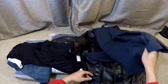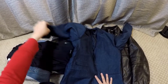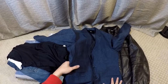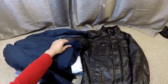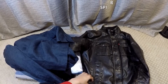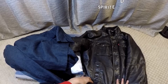For the colder environments, I'll also have a blazer, which I'll wear on top of the t-shirts and wife beater. And it's just something nice to have if you decide to go out as well. So I picked it up at H&M, and it's pretty good quality. Had it for a while now. And my last item is just a jacket. This is faux leather. It's pretty good against the wind, and it keeps me warm as well. So that's why I have that.